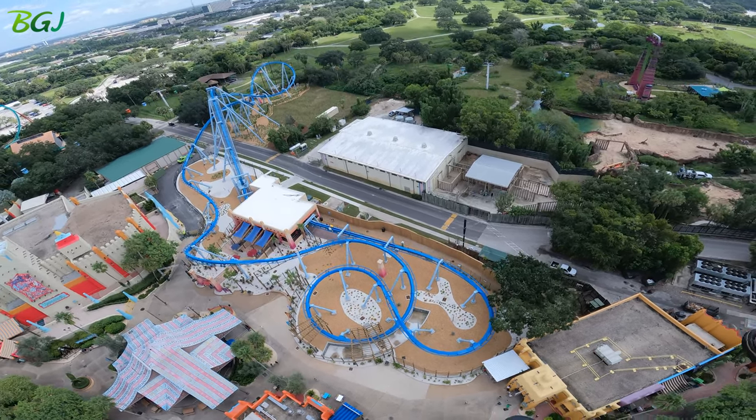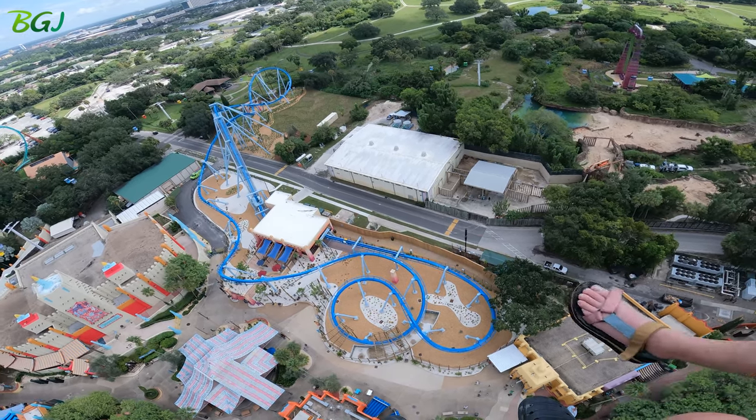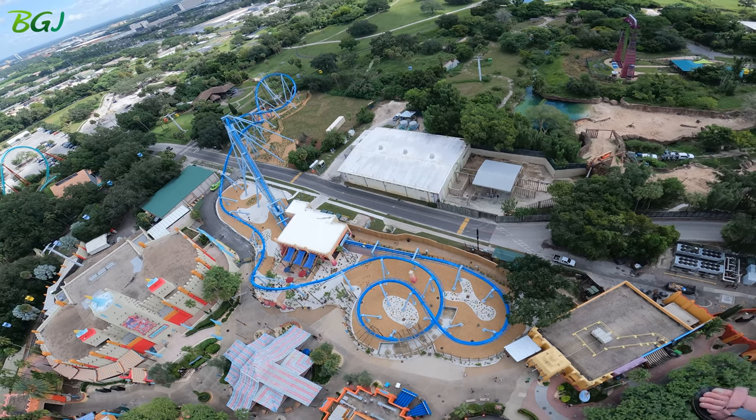Well, there you guys have it. Phoenix Rising from Falcon's Fury, all complete. And it would have been nice if they had a train running, but.